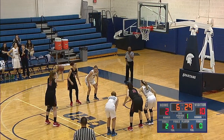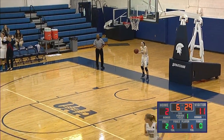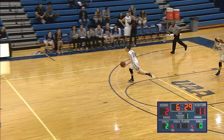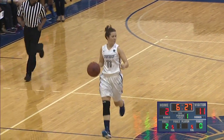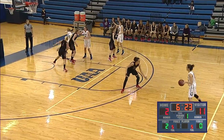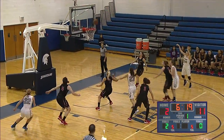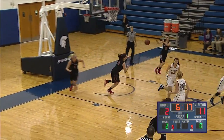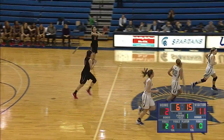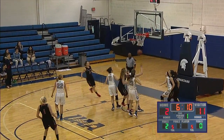Hellman's averaging 12 points, 8 rebounds. She is a consistent player so far as a freshman for Case. And Murphy is 4 of 4 from the foul line, which is much better than her season average. This is Young with the basketball. Now it's Mummy with a shot. Missed it, and the rebound for Carnegie Mellon. Actually, that was not Mummy with that shot. That was Hellman, the freshman, who just came into the game.